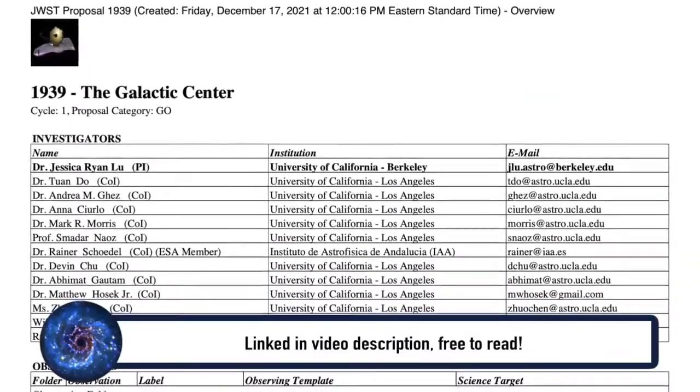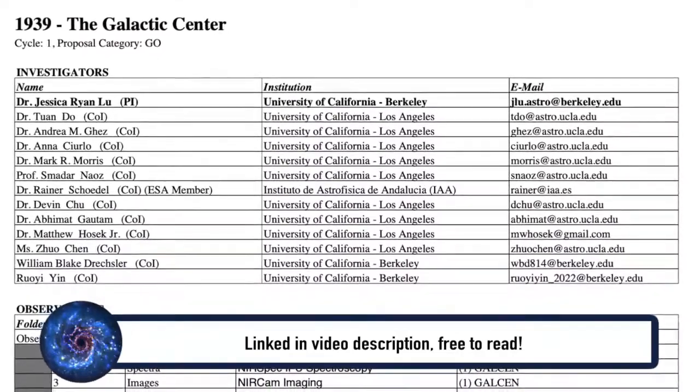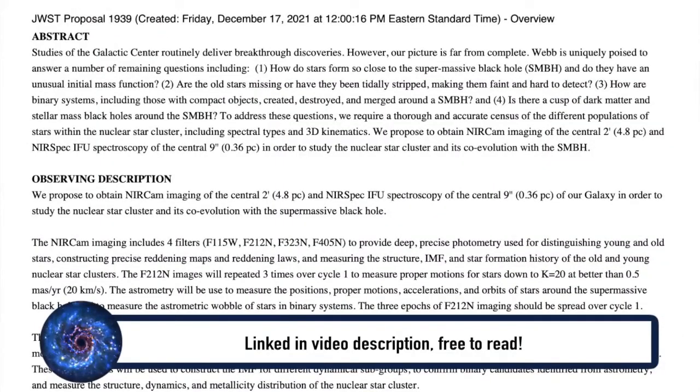The proposal to do this was successful, so this is definitely going to be observed in James Webb's first year, and these observations will allow us to answer questions like, how old are all the stars in orbit around the black hole, and did they form there? Have they been affected by being so close to the black hole? Like, have they had their outer layers stripped? Is there actually maybe a collection of smaller black holes just orbiting around the supermassive black hole as well? Or maybe even a big clump of dark matter that's stuck in orbit around the black hole? And once again, test predictions of Einstein's theory of general relativity, i.e.